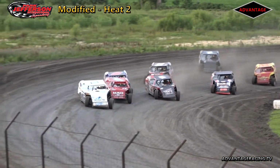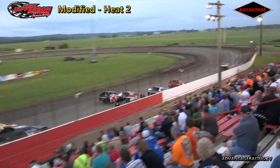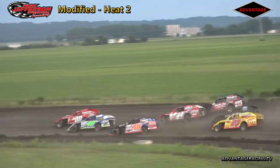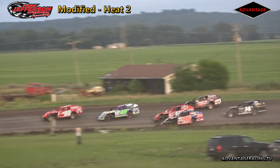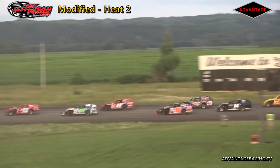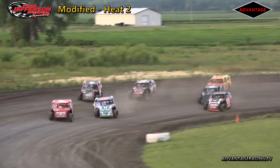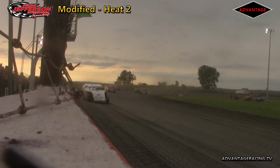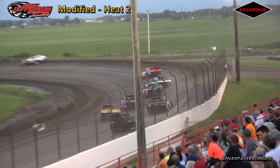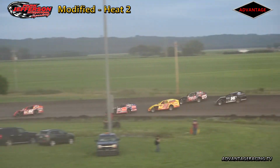Green flag waves, here we go. Keegan Nordquist takes the top spot. They're three wide off of turn two with Harvey Vanderweerd in the middle. He shoots out in front of Jimmy Cole and Shane DeMay. Nordquist out front, Jim Matheson second. Bob Moore and Harvey Vanderweerd battling for that third spot. Vanderweerd a little bit lower line on the speedway. Jimmy Cole pushing down the cushion top side.